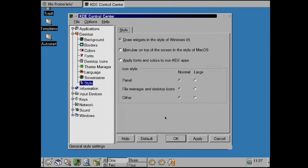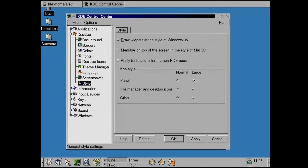Now that was the default shell, but you could change things a little bit. First, you had the option to draw widgets like Windows 95 or to use the more motif style of things, which I think looks god-awful and is really hard to select, so Windows 95 style it is.